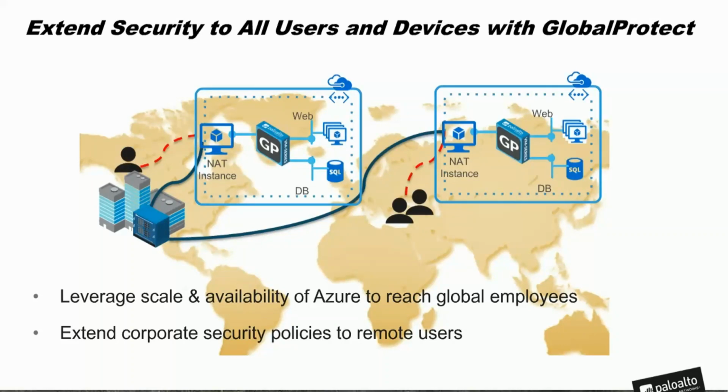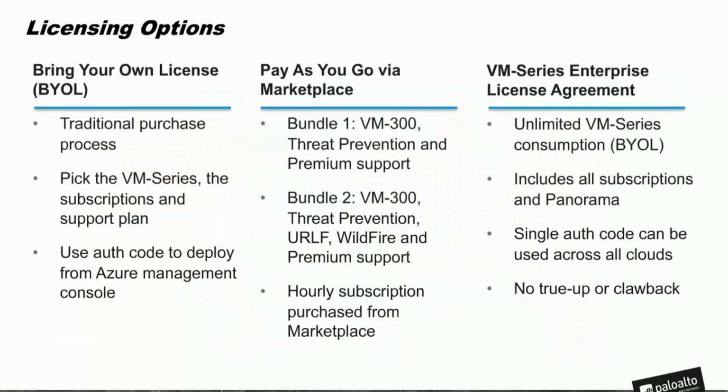Some of the licensing options you have today are a little different from on-premise. You can bring your own license, procuring from a value-added reseller just like you do today from Palo Alto Networks. But in addition, you can download our solution directly from the marketplace. You can go into the Azure portal, download our solution, and consume it on an hourly basis. This is for organizations with elastic workloads or someone just playing around testing us out. But if you ever want to get a proof of concept going, just reach out to your local Palo Alto Networks rep or your value-added reseller. We'd be happy to send you a proof of concept unit as well.